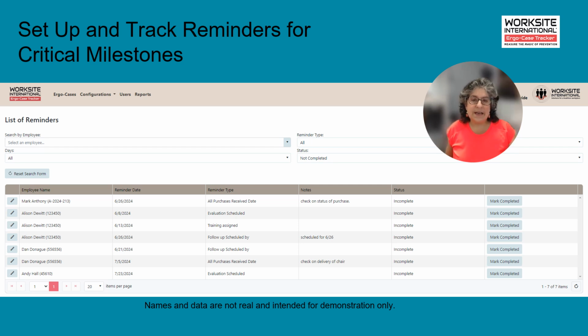Importantly, you can set up and track reminders for critical milestones along the employee's ergonomics evaluation journey, like when to schedule or check on purchases or do a follow-up, ensure the reports have been reviewed and signed, and much more. This ensures you will never leave anyone unaccounted for through your ergonomics process and ensure you move the case to closure, saving money and reducing injury risk. After, you'll mark the reminder complete and it records it in the employee's case journey.